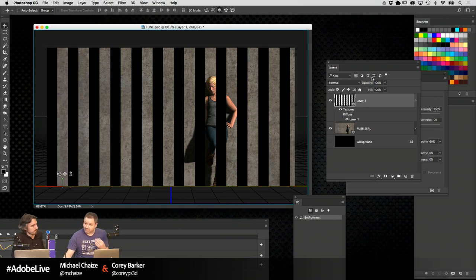And we're going to go ahead and merge it, like we did earlier, with the layer below. So I'm going to press Command E again.